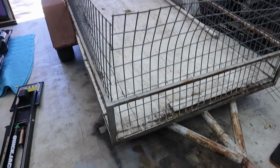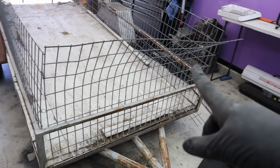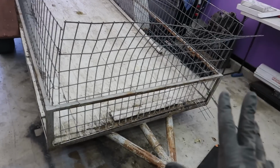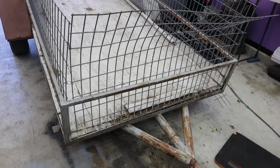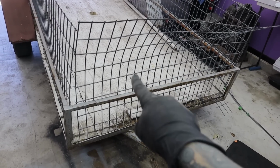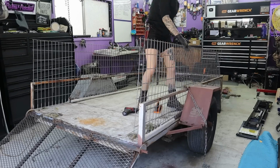The welds are a little questionable, so I think the next thing I have to do is probably remove the floor. Actually, maybe take down the sides and label which one's which, and put them back where they belong, because I do like them and I want to keep them. But that wooden floor has got to go, and then I can see what's underneath it and see what I'm gonna have to fix up.